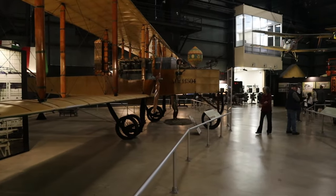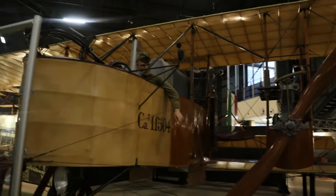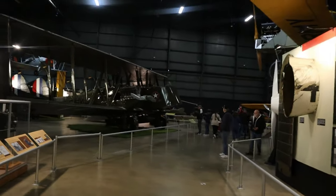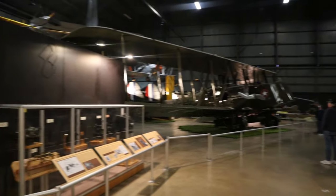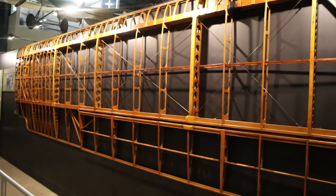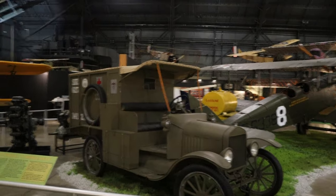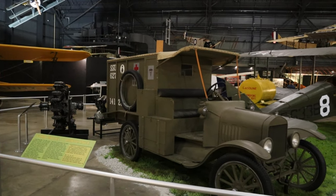Kind of the basic, simple planes that led to our more modern day. I'm sure glad I didn't have to send a plane like that today. Look at how these wings look today. Wow. The Ford Model T ambulance, the first of its kind. Yes.